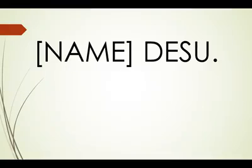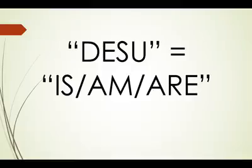In the next part of our greeting, the speaker says their name followed by des. Des is essentially the Japanese word for to be. Depending on how it is used, it can be translated as is, am, or are. Also notice that though the word is spelled desu, the ending u sound is underpronounced. This is done with several other words that end in su in Japanese as well.